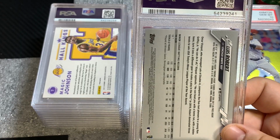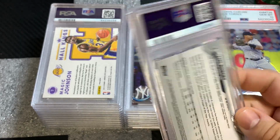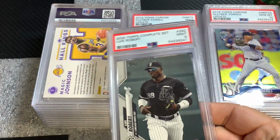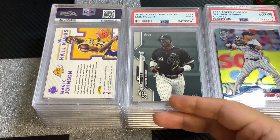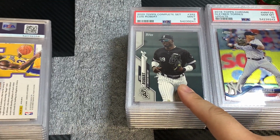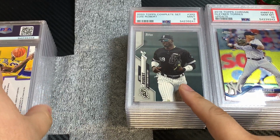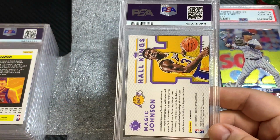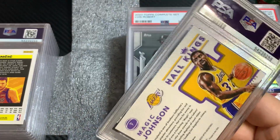as long as you got the card itself pretty cheap. So this is Luis Robert complete set. Got a 9 on this one. So these 9s are just going to be killing me, really. I mean, if you have submissions with PSA 9s, the value on 9s have really dipped down quite a bit. So, you know, it is what it is.